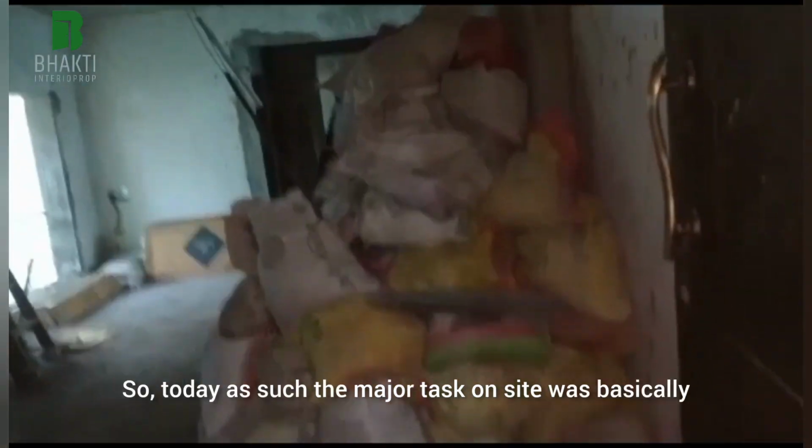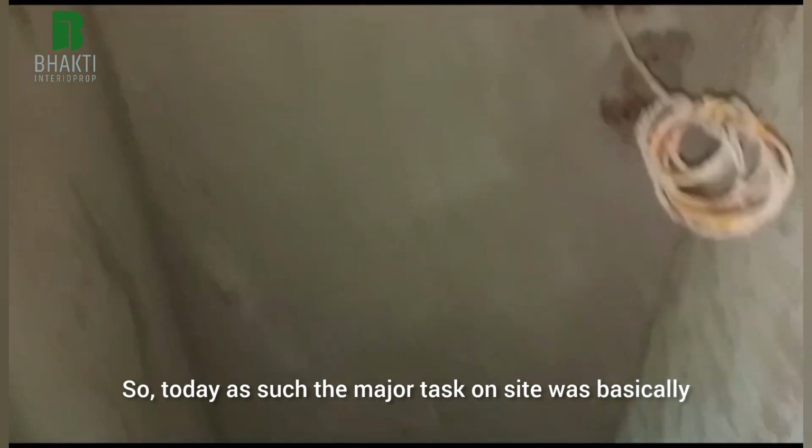Episode 37. So today, the major task on site was basically finishing the top coat of the waterproofing, which was covered yesterday, and the curing of it. Apart from that, there was the debris which was piled up. It was about to be disposed of, so that was the task in hand.